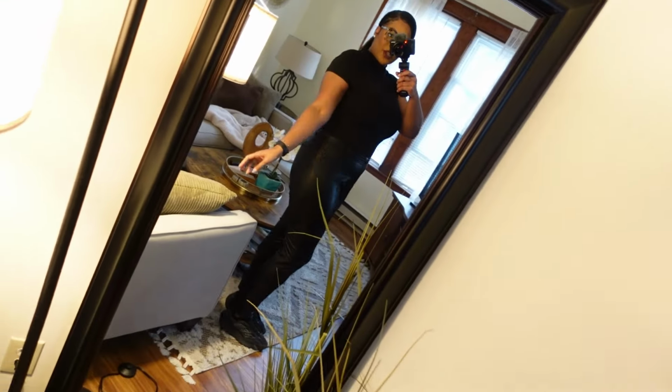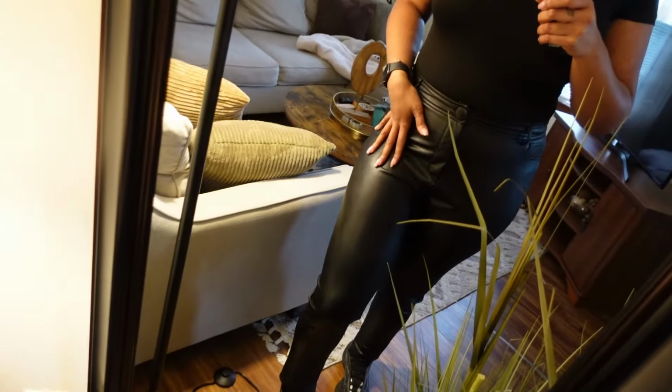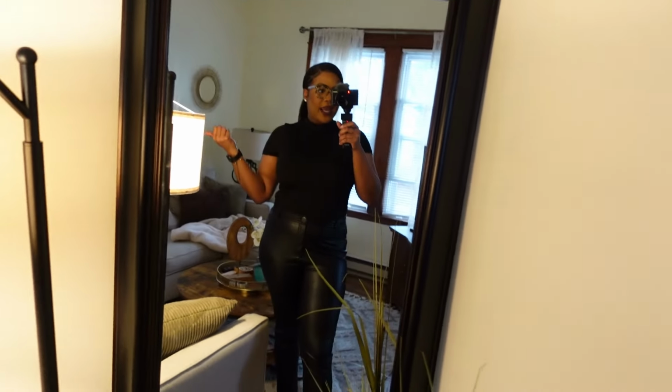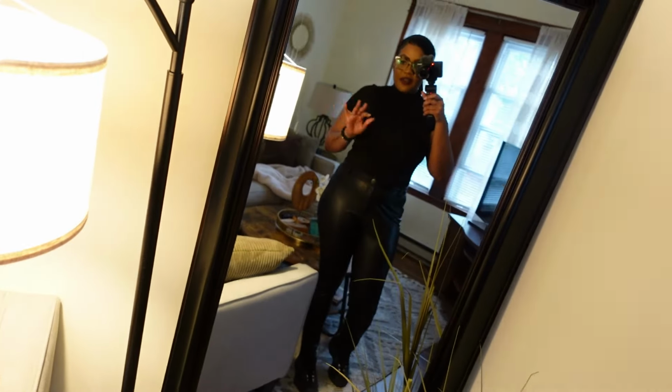So I wanted to do a fit check for you. I feel like it's super fitting. I'm wearing these faux leather pants from Rambo. This bodysuit is also from Rambo. I just wanted to be relaxed tonight and just cute. And nothing is cuter than black. I'm also gonna wear, as you can see here, my jacket. So let me get this on and show you.